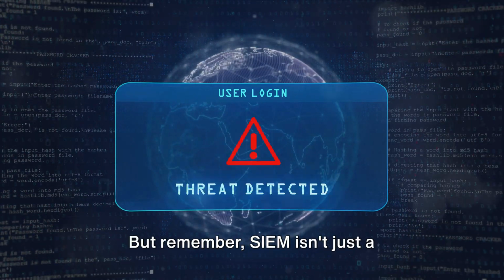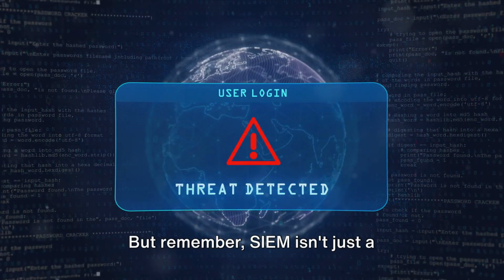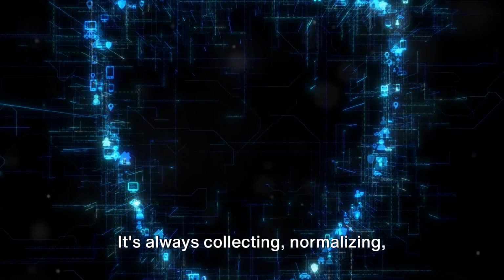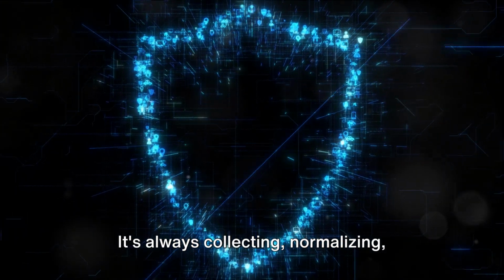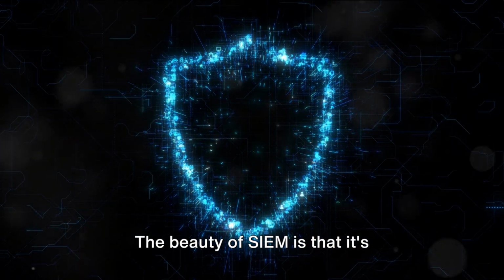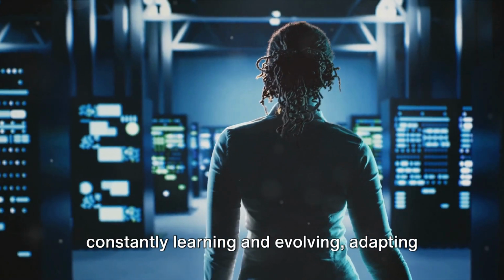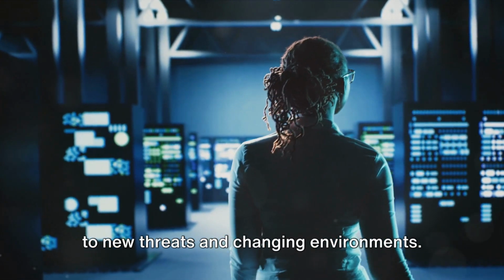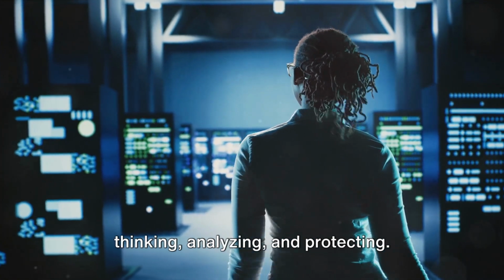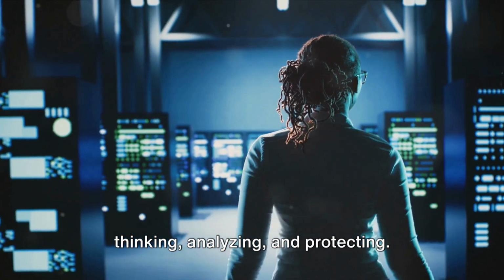But remember, SIEM isn't just a set-it-and-forget-it solution. It's a continuous process. It's always collecting, normalizing, correlating, detecting, and responding. The beauty of SIEM is that it's constantly learning and evolving, adapting to new threats and changing environments. It's like a brain that never stops thinking, analyzing, and protecting.